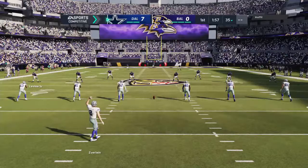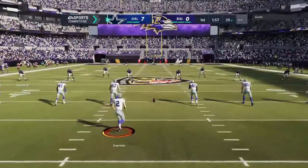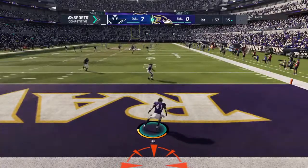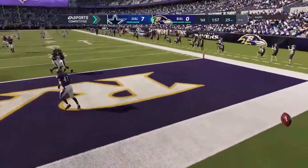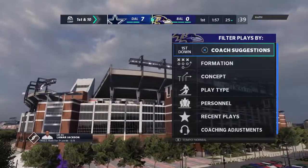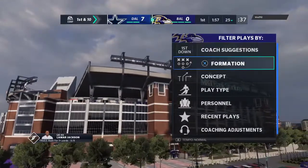Greg Zuerlein to kick off. Now after the touchdown, it's Zuerlein. He'll kick it away. And they will watch this one land in the end zone. That'll be a touchback. Their own 25-yard line.